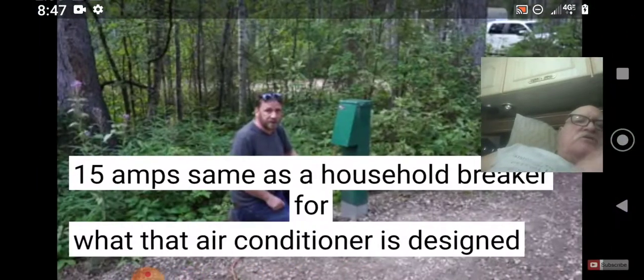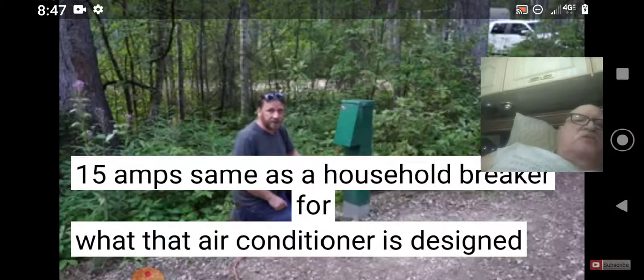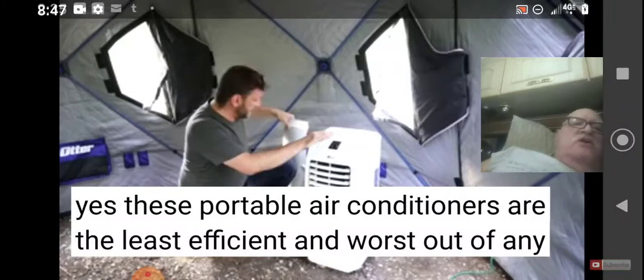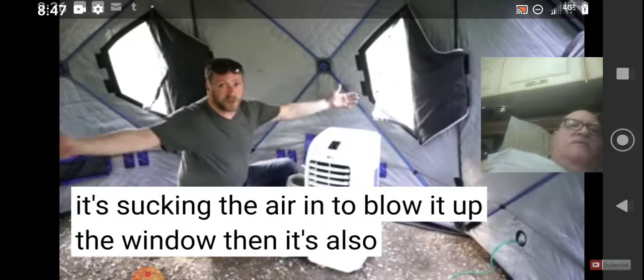Bring in an air conditioner, 15 amps, same as a household breaker, for exactly what the air conditioner is designed for. Yes, these portable air conditioners are the least efficient and worst out of any kind you can possibly get, but he's going to try it anyway. Because they have only one single tube on them, it's sucking air in to cool it down, and it's also sucking in warm air from outside.